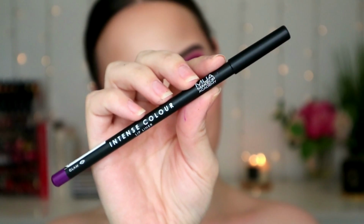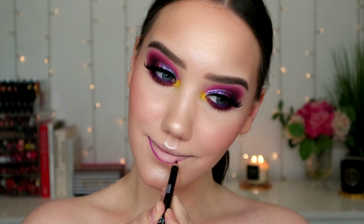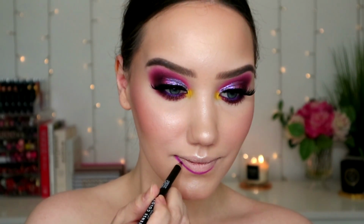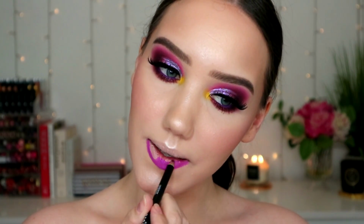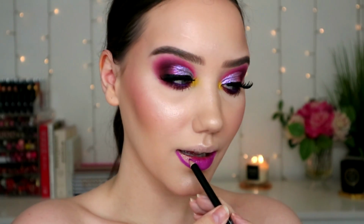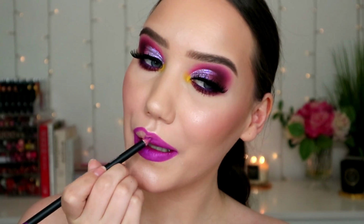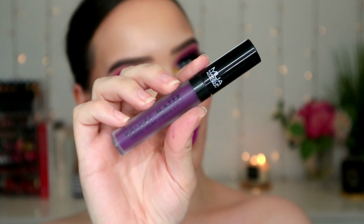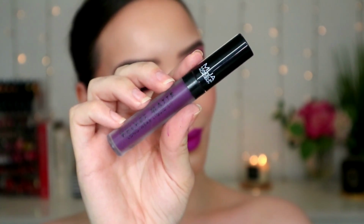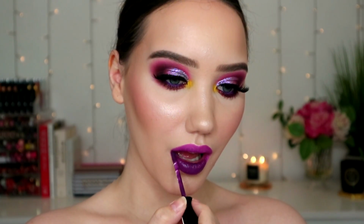For the lips, I'm going in with the MUA lip liner in Glam. These are £2. They are ginormous. You get so much lip liner for your money. Very pigmented. The reason I'm filling in my lips entirely is because the liquid lipstick is a little bit patchy. If you watch Sunday's video where I did a full swatch video of all of them, you'll know that the shade Desire is the only one I found patchy because it's so dark. So I filled in my lips completely, and then when I went over it with the liquid lipstick, no patchiness at all. So yeah, again, this is the shade Desire.